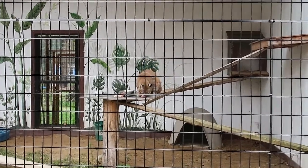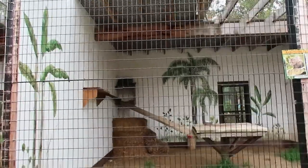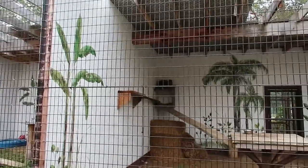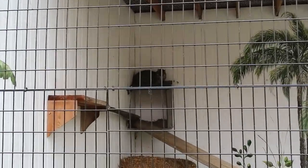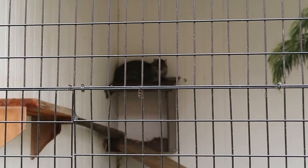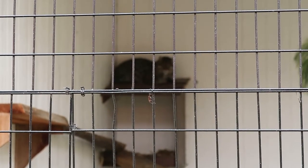Nope, we're gonna eat some food. A fishing cat, and he looks mad at the world. I don't know if you guys can see him way up there. Way up there. Nope, we're gonna focus on the fence.